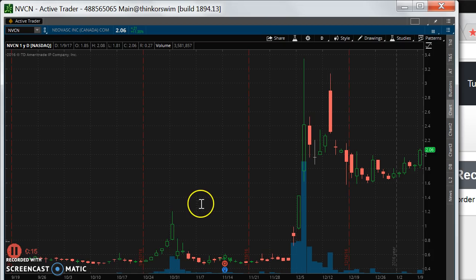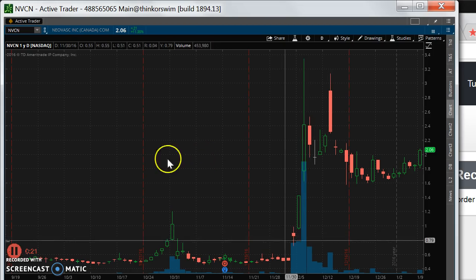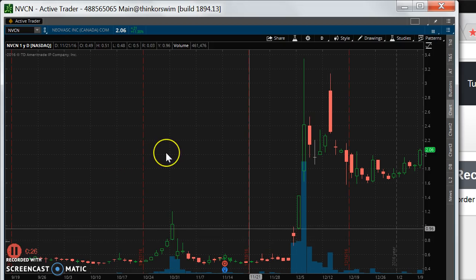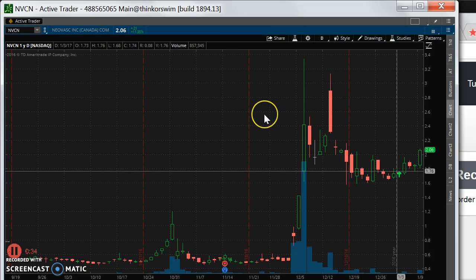You can see this is a former runner, and it ran on fantastic volume back in December, and actually it ran back in the end of October. So this stock has proven that it can run, and you can see that it formed a nice base in the 160s over the past few weeks. And most importantly, this has the ability to spike.